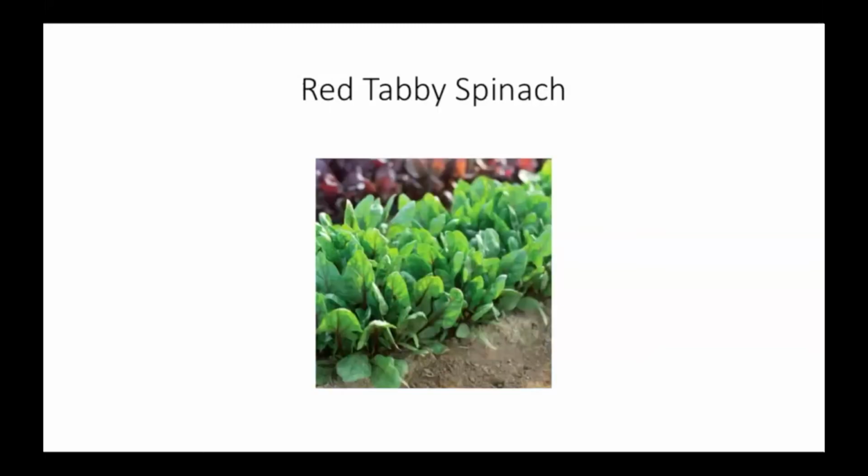A new spinach called red tabby. It's a red vein spinach for spring or summer, has an upright habit and uniform growth, and it's probably good for spinach. If you want a fresh salad or something like that with spinach, this would be good. Does it taste any different than any of the other spinaches that you might grow? Probably not. It has just this unique red stem to it, and maybe that's of interest too.